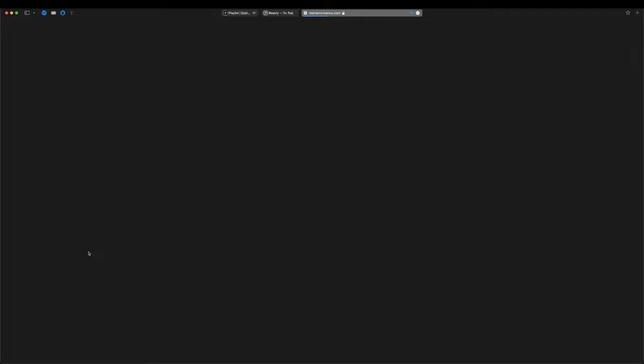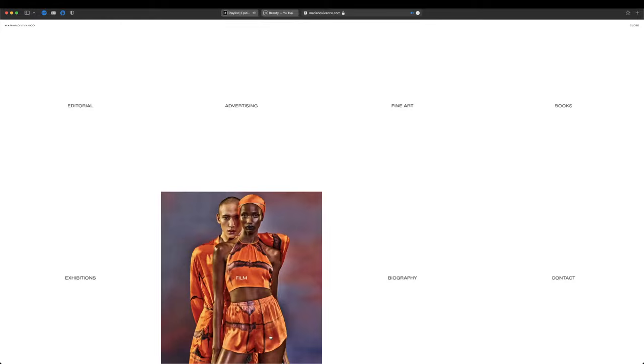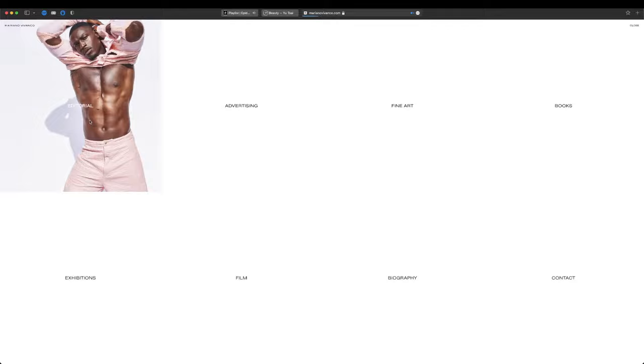Let's look at another one. This is Mariano Vivicano. Instantly loads. You can go through this way and look at what he has here on his homepage, or you can go up here to the menu. And in here, he's not showing you the photos unless you roll over. So it makes it load super quickly. You're only seeing the photos when you roll over. And then the photos load super fast.